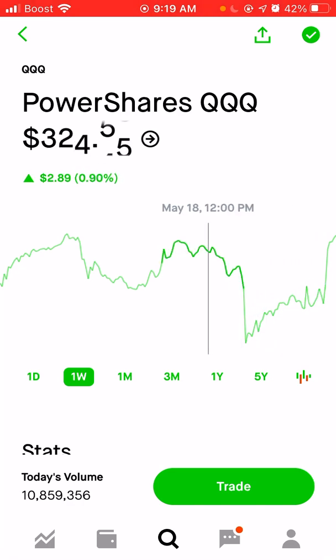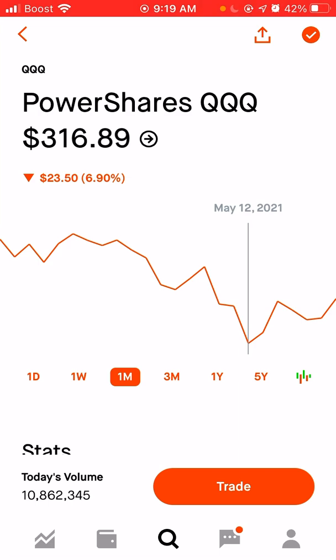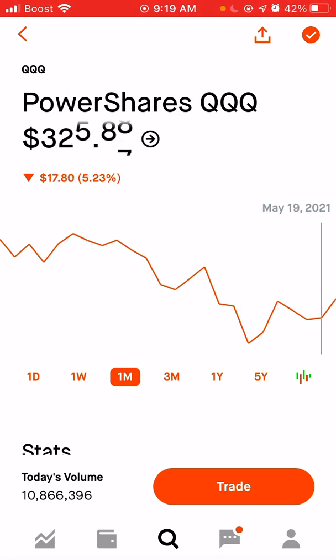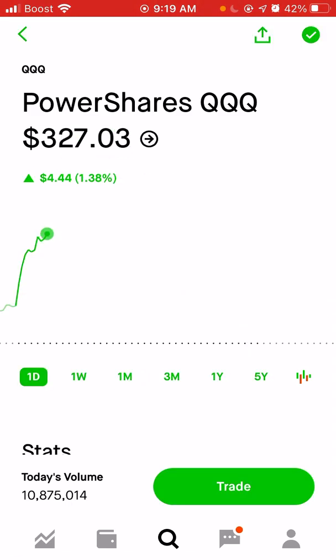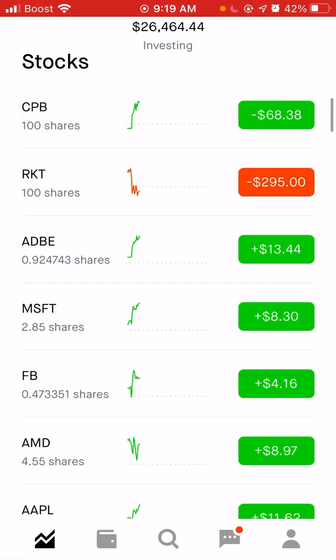So we have our bottom somewhere around May 12th. Here's the bottom on May 12th, and as you can see, it's pretty much just been going up since. We had a small pullback here, but it's continuing to go up today. So it looks like buying the dip was a profitable trade for me. I bought the dip, I made a bunch of profit, and for the past couple of days now, I've been trimming my positions.